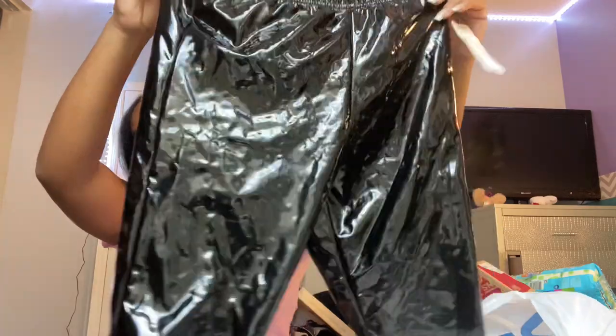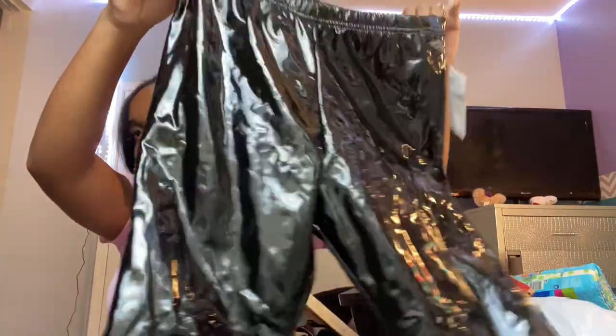So yeah, this is how they look. I got these from Mad Rags, I believe, and I think they're a size medium, or they might be a large, because yeah, these are a size large, and I got them from Mad Rags, and they were on sale for $2. This is how they look.